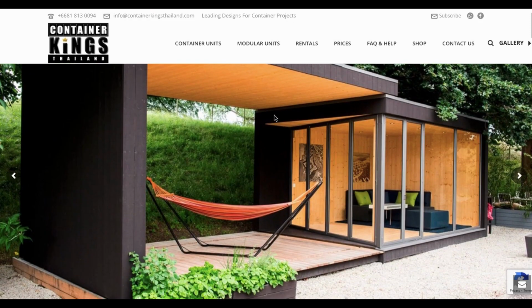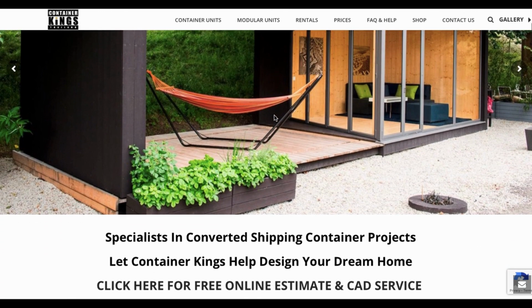Okay, so back to the container costs. If you're looking online about containers, you'll find quickly in Bangkok there's a couple companies. For example, Container Kings. So you'll see the pricing on their site. It can be a little bit confusing. If we talk in general, containers, the pricing depends on the quality. So some are older, some are newer.